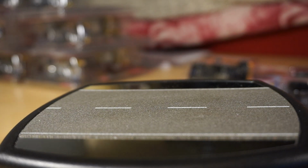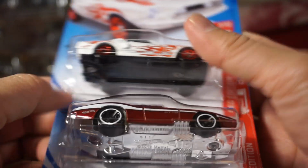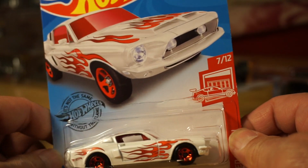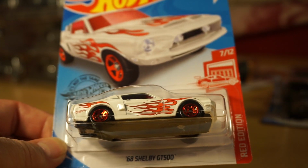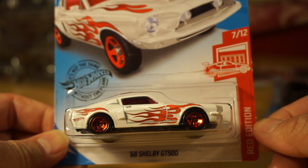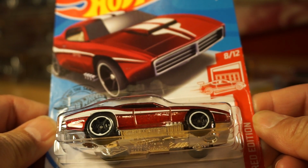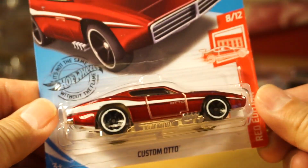Okay, so now let's talk about the red cards. So the red cards in this case, which is the L case, is numbers 7, 8, and 9. Number 7 is the 68 Shelby GT500. Unfortunately, I'm not going to open this one because I picked this one up for a buddy of mine, so I don't want to open his, and I don't really collect a lot of Mustangs, although I do want to show you one that I might have to go back and get. But there's the number 7 car, red edition. The number 8 is the Custom Auto. Again, I don't really collect this one, but this is actually pretty nice. Nice red on that one. Very cherry red.